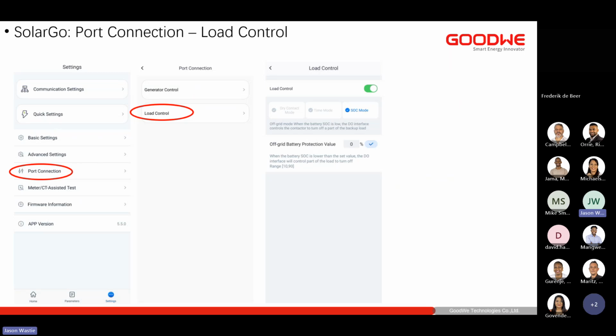We move on to load control. So the load control is quite a nice feature to have. On the ES Unique, you could have it connected directly to that generator port if you're not using a generator, and use it as the big load port, and you'd be able to use your load control alternatively with the dry contact on the ESG2.